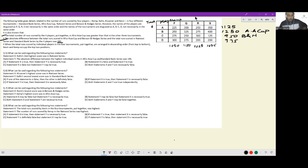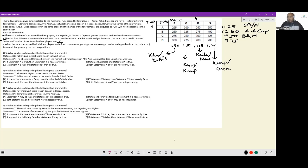So now we know the top two scorers are Kevin and Kemp. So this is Kevin or Kemp, and this is Kemp or Kevin. Which also tells me this is Kallis or Klusner, and correspondingly, this is Klusner or Kallis. We haven't got to a very precise identification, but the nature of the question is that you don't really need precise identification for every subpart. You need to do your work further. Here also I'll write Standard Bank or NatWest. And this is NatWest or Standard Bank.